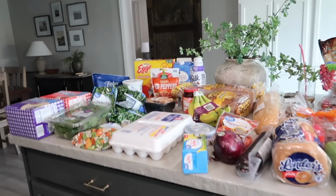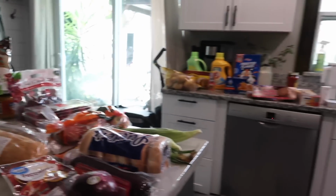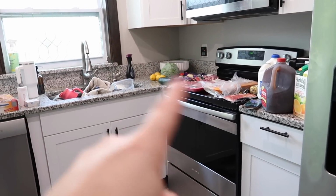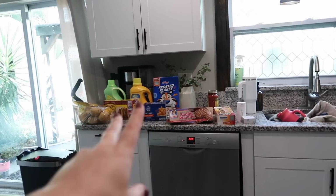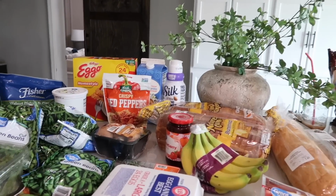All right, I have quite the grocery haul to share with you guys today. I ordered a ton of food. Don't mind the bags. I haven't picked those up yet. But I have all of our meats over here, just kind of like snack foods, things that aren't food related, and then lots of stuff over here as well. So we're gonna start here and just kind of work our way around.